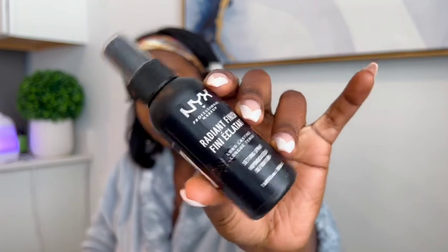But comment down below. I was so excited about this makeup, I was really proud of myself. I feel like it looked really good, but I just want to know you guys' thoughts, so just let me know in the comments. Okay, let me know.